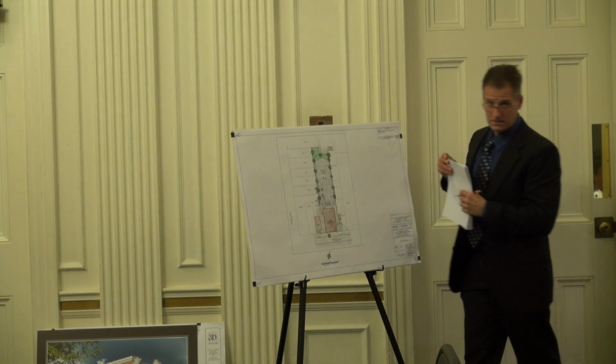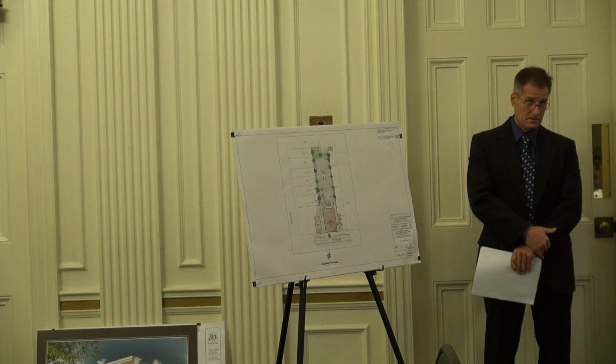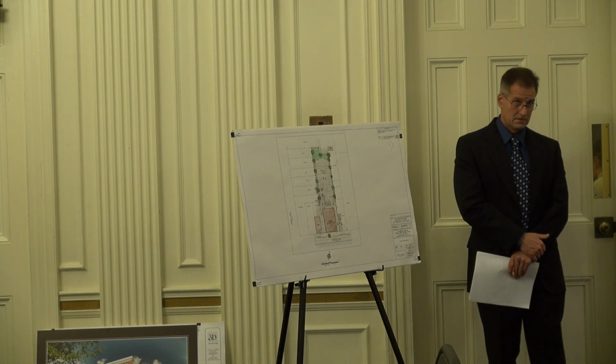Okay. All right, so it's an existing mixed-use building. Yes, it is. The laundromat on the first floor, and residential on the upper 2 floors. All right, can you tell the board what the applicant proposes?